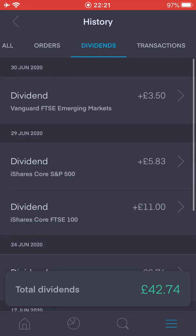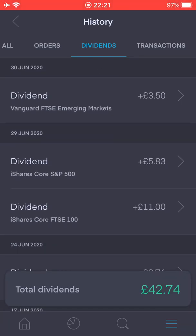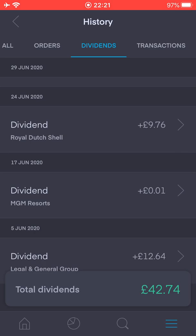It's important to note, I'm not what I would call a dividend investor. Everything that I'm investing in, I'm going for growth. So I'm thinking 3 to 5 years at an absolute minimum, but ideally 5 to 10 years, if not 10 years plus. It's not like I'm investing in the stocks I've picked for dividends. That's just, in my opinion, a really nice bonus, especially when you see them adding up like this. And it's great to know that these things will come in regularly.